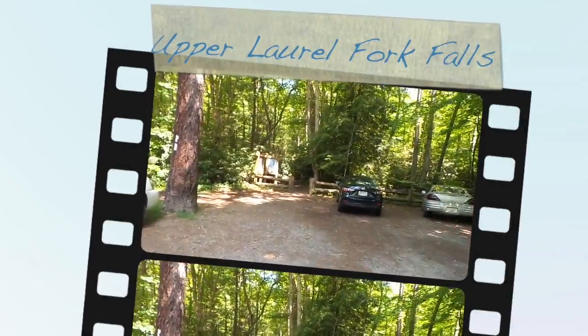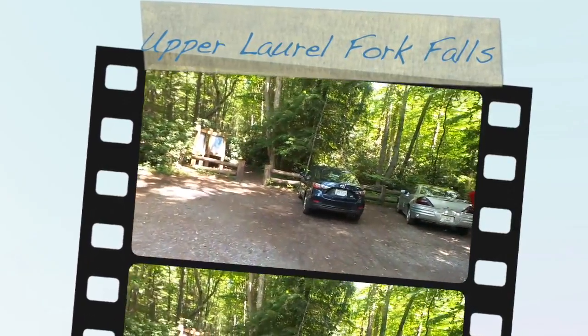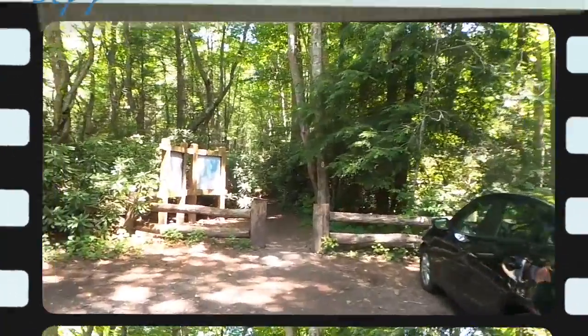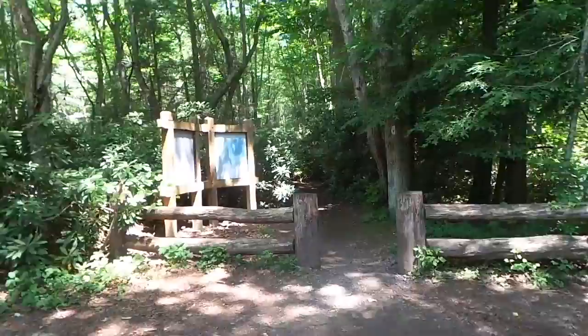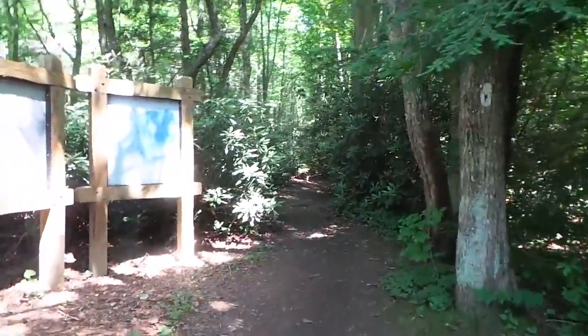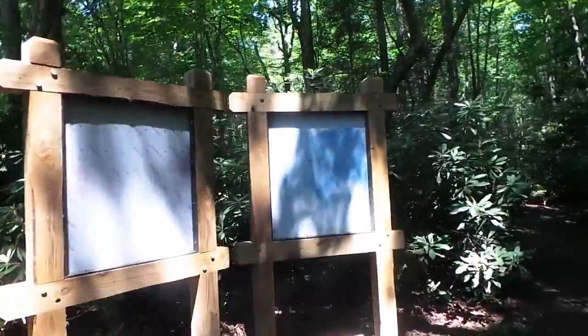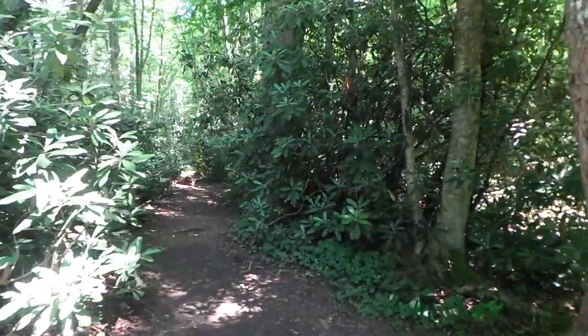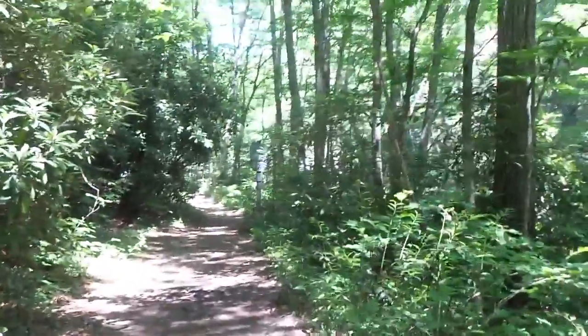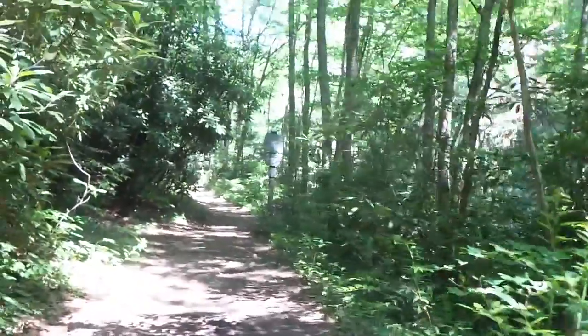Fork Falls, and this is the upper trail. We normally go to the lower trail, which is where the falls are. Well, we're going to the falls here too, but it's where you walk along the river. It's very cool. So, gonna share some hiking with you. It's really nice because you are walking with the river right down to the right.